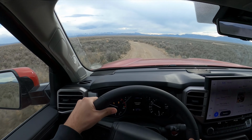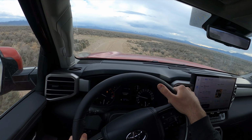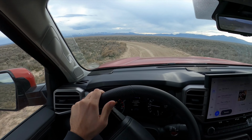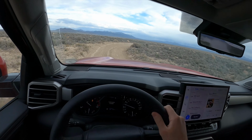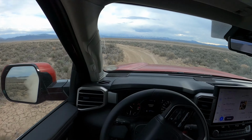It's not on the same level, obviously, as like Ford Raptor, Ram TRX, but again, this is so much less expensive and that's not the segment this competes in. But the point that I'm trying to make is it can handle it. You can kind of get a little bit of tail happy action here with it.